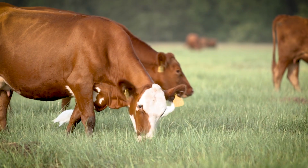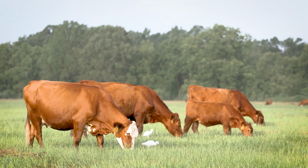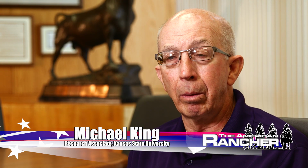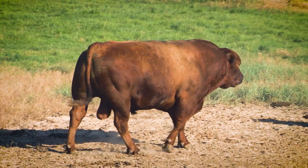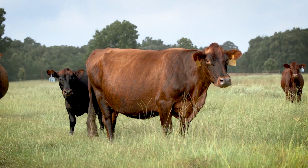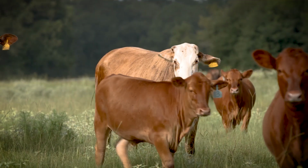The Kansas State University Database Project recently expanded to track the benefits of heterosis. In 2018, we have started to assign a heterosis score to all lots of beef calves that we know the dam breed and the sire breed, so that we can show some additional value to heterosis independent of the breed combination. The heterosis score addition to the database is just one more way that Red Angus females prove their value with commercial producers.